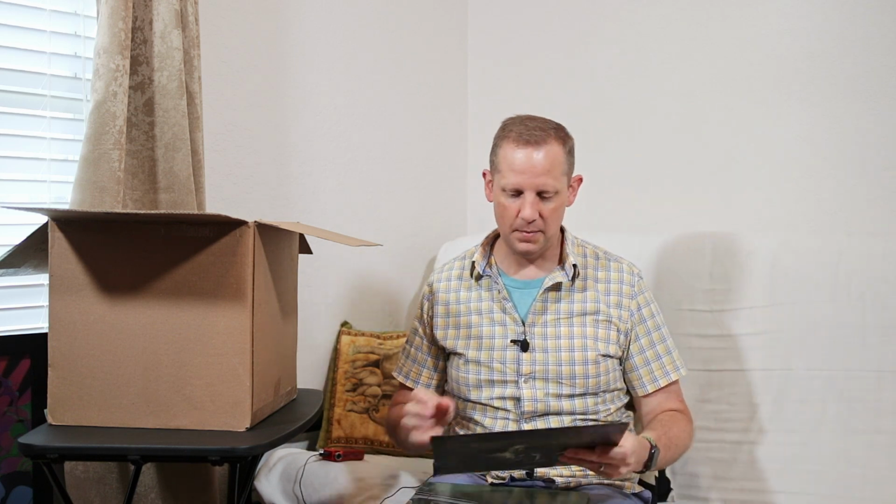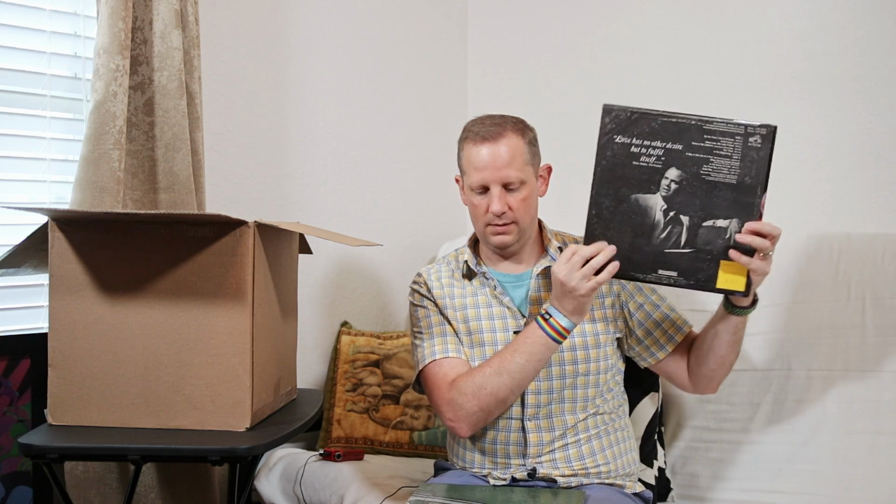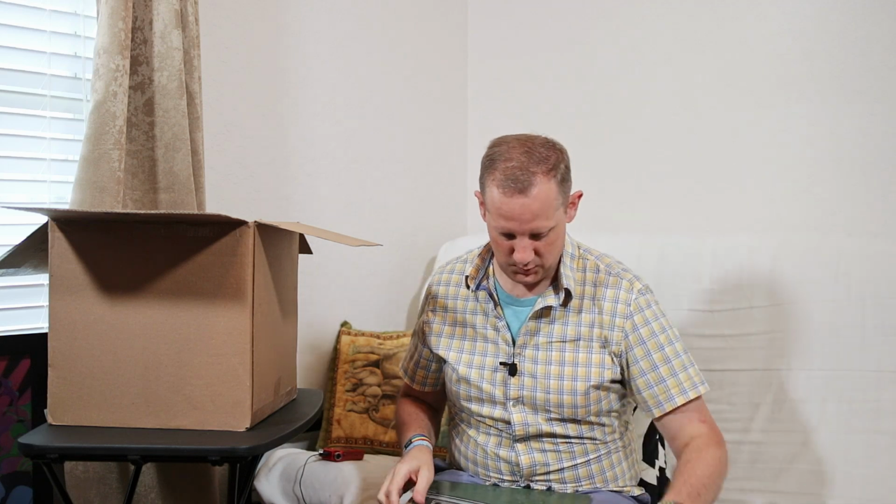Excellent, excellent album. Harry Belafonte, Belafonte Sings of Love. Very nice one of his. This is gatefold. Sean Phillips collaboration.